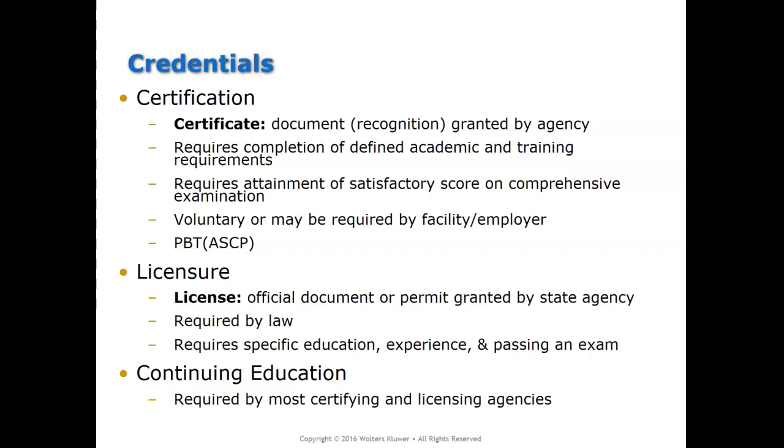Licensure. So a license is an official document that permits you to work within a certain state. In some states, it's required by law. Wisconsin is not a licensed state for phlebotomists and lab techs at this time, but it may change in the future. So it requires specific education, experience, and passing an exam as well. I know some big licensed states would be like California, Florida, New York.